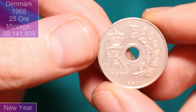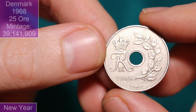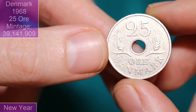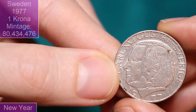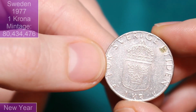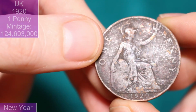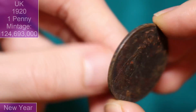And then we've got a 1968. What will this be? Danish? There we go. See, I'm slowly learning. 25 ore from Denmark. There's another one. Was it Swedish? 1977. 1 krona. It's been a pretty good bag so far. I know it's only the second video, but we're getting a good variety here. 1920 penny. Very cool.